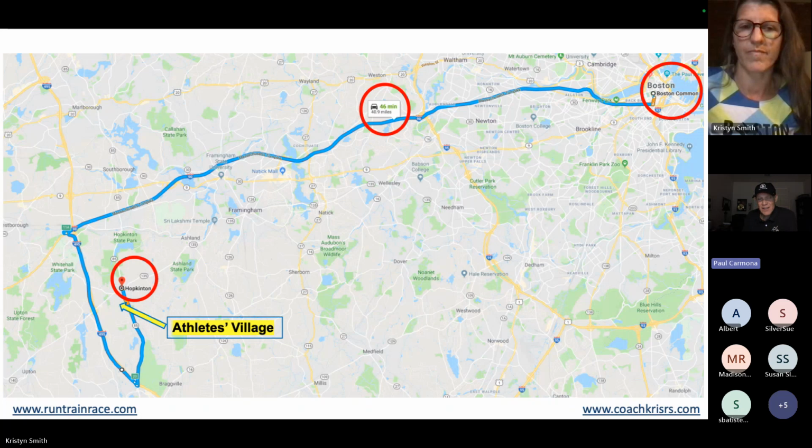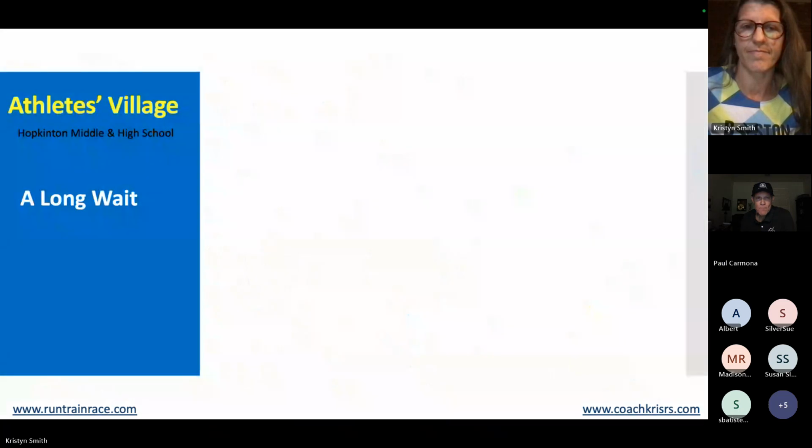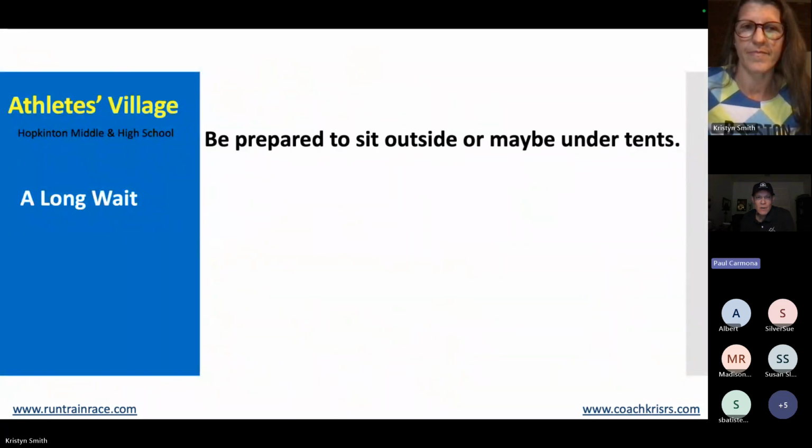The Athletes Village is actually a little bit southwest of the center of Hopkinton, where the race begins. You get to the Athletes Village, you've got a relatively long wait. Be prepared to sit outside or maybe under some of the tents. If you're riding a school bus, they're going to drop you off and leave you there.